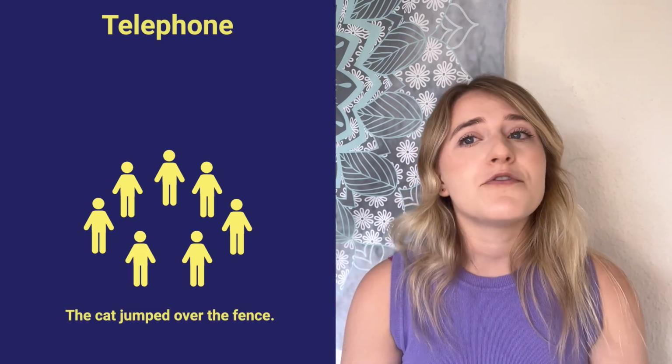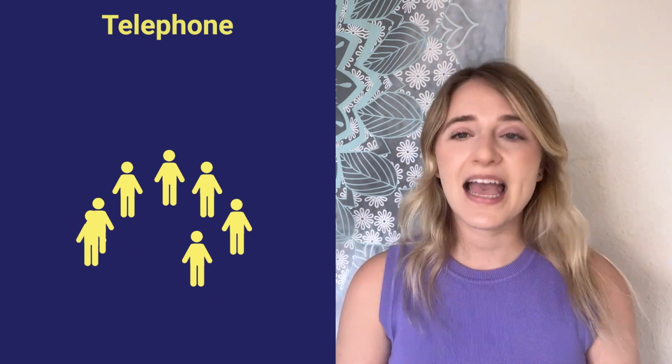And then we have our final game, telephone. This large group energizer really emphasizes the importance of communication and why gossip is a bad idea. To start, have everyone stand in a circle, close enough that each player can whisper in the ear of the person next to them. Choose one player to begin the telephone. Their job is to make up a sentence of no more than 5 or 6 words and whisper it in the ear of the player to their right. That player then whispers what they heard in the ear of the person to their right, and so on.